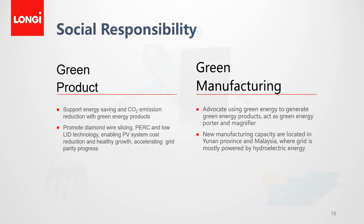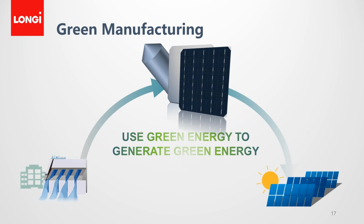In the last few years, when we expand our capacity, we expand our business in areas like Yunnan province in China, where the grid is almost 100% powered by hydro. We take advantage of this low cost green energy to power our factory, and then generate the green energy product and deploy it globally. That's the life cycle we're endorsing.